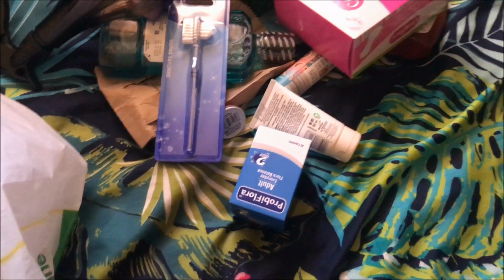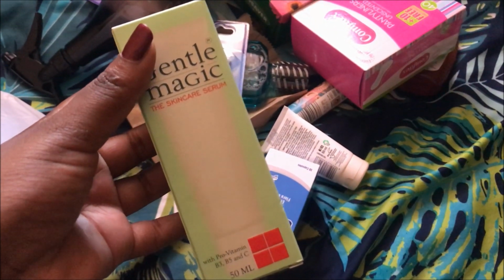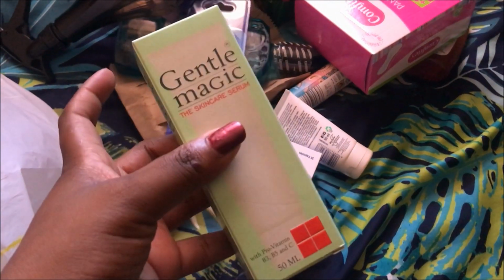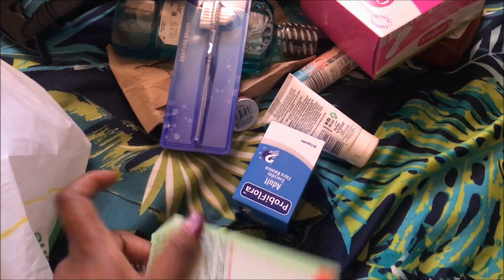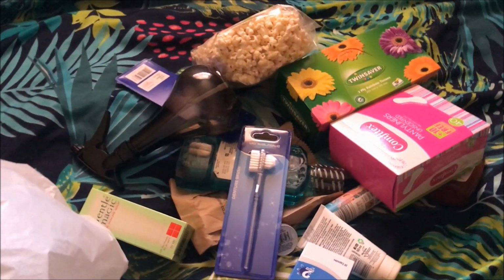That's about it, guys. I also got a Gentle Magic skincare serum. Apparently it's very good for scarring on the face. I'm gonna try this out as well. I've seen it mentioned in a couple of YouTube videos, so I got this as well. That is pretty much what I got at Dis-Chem.